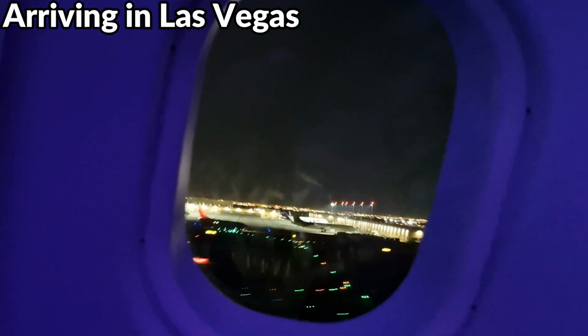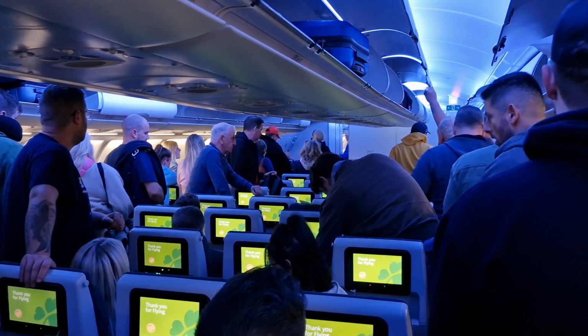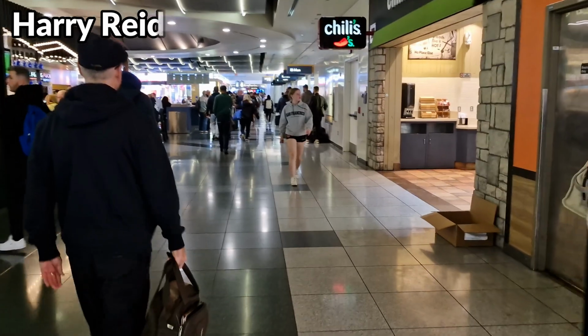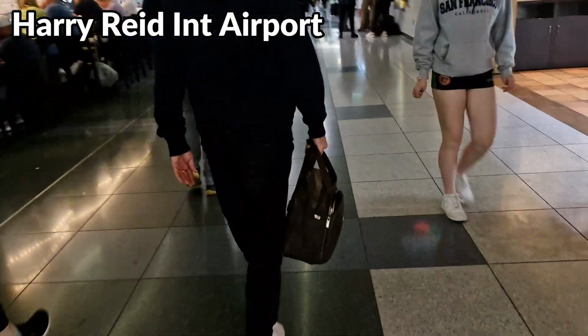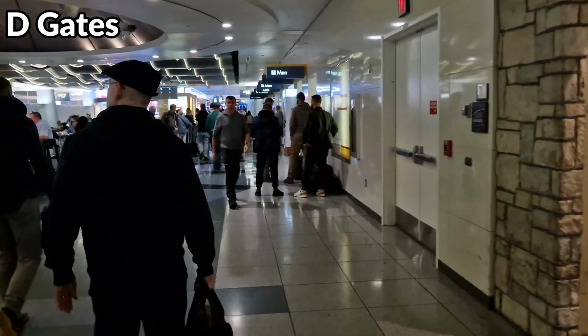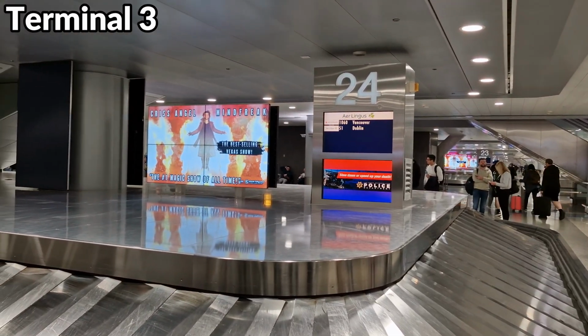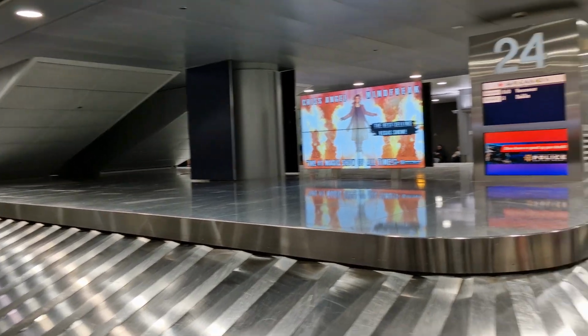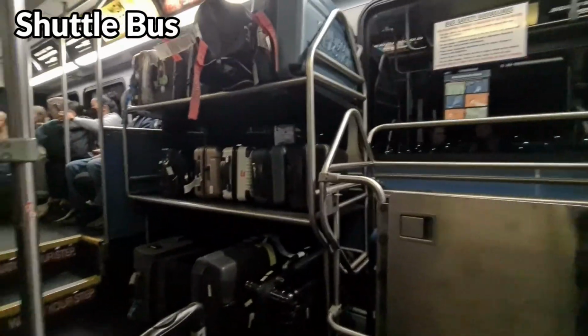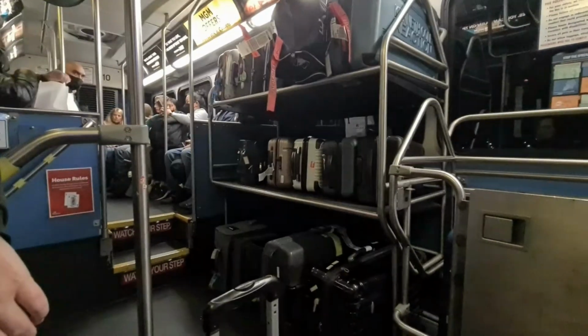10 hours later, and always an exciting time to be touching down at the Harry Reid International Airport. We were towards the back of the plane, and again, it felt very wrong to arrive at the airport after 10 hours and not go through passport control. So just arriving there at the D gate, getting on the little tram, and then over to Terminal 3 to pick up our luggage, and then the rent-a-car centre has a shuttle bus that stops at Terminal 3 as well as Terminal 1, of course.